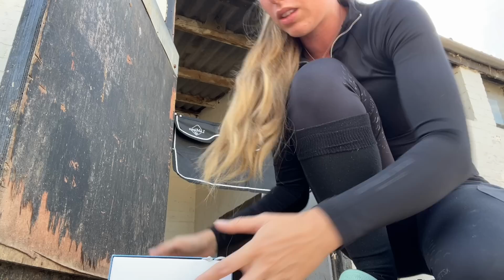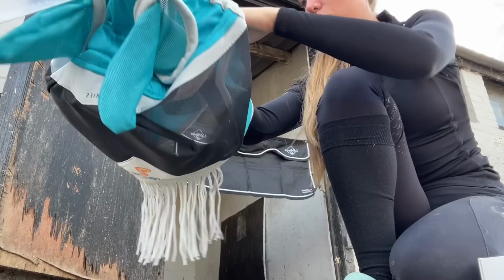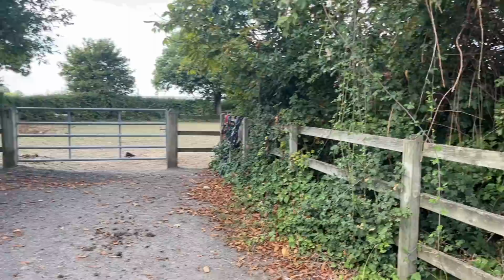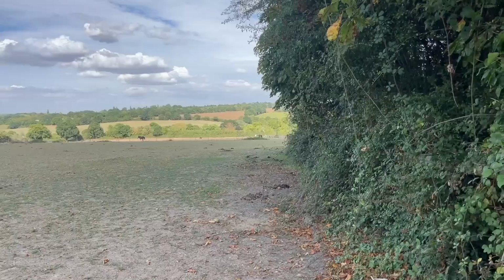I'm gonna open my fly mask. Oh, it's blue. I thought it was gonna be black because of the photo, but it's blue. Oh my god, wait, this looks huge. Hopefully it fits him. I'll try it on when I get him in. I wonder where Choccy will be. Probably right down the bottom, isn't he? Oh, I can't see him. There he is. Right down the bottom.